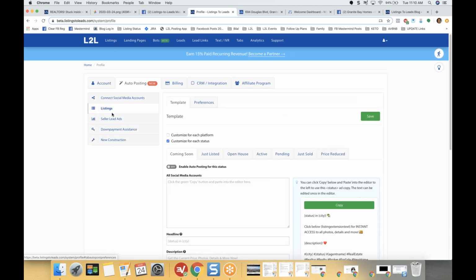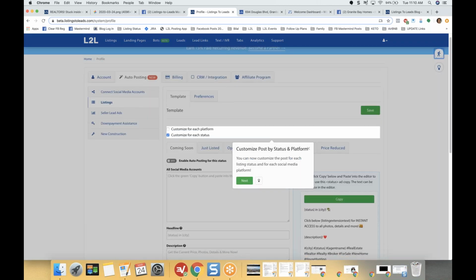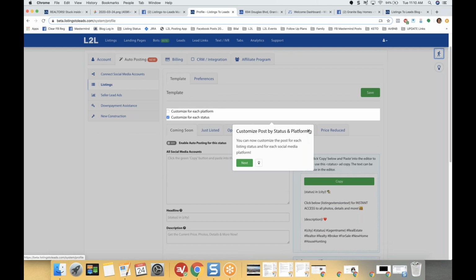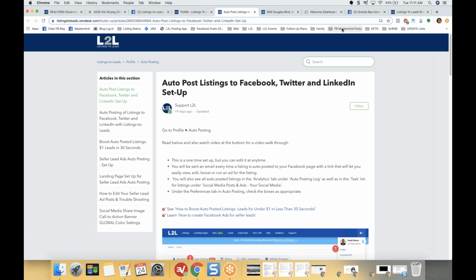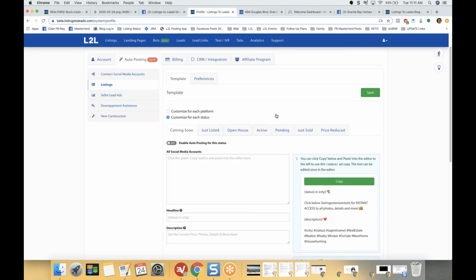And on any one of these tabs, always make sure to avail yourself of both the walkthrough. There's a walkthrough here that you can initiate, and then there's a support post on every page in the system. It's a light bulb. If you click that support post, it's going to open up a new tab, so you're not going to lose where you're at, and it will walk you through whatever that particular page is talking about.